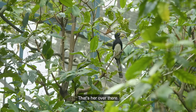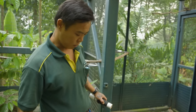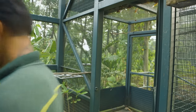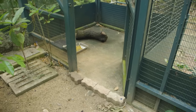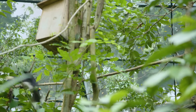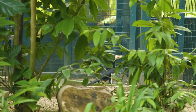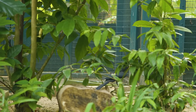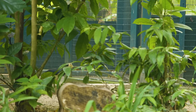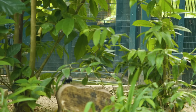And Tong draws the short straw of catching her. Get her over there. His strategy is simple. Place food in the cage, wait for the bird to enter, and then close the cage. Sounds like a plan. The hornbill cautiously approaches the cage. But she doesn't take the bait. Outsmarted by the hornbill, poor Tong must wait it out.